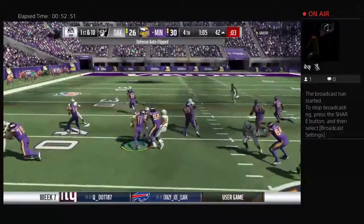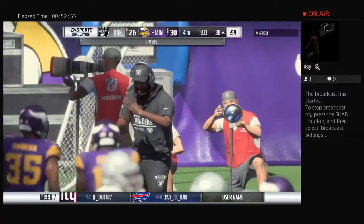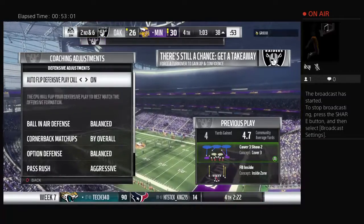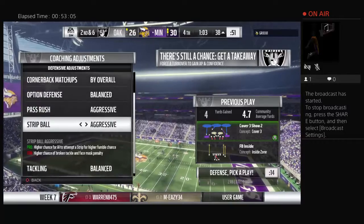A carry here for the big tight end. And he's going to fight his way forward here for a modest gain. Now the Raiders are going to use another timeout here. That'll be their 2nd, so one more chance to stop the clock here. And we'll be back.